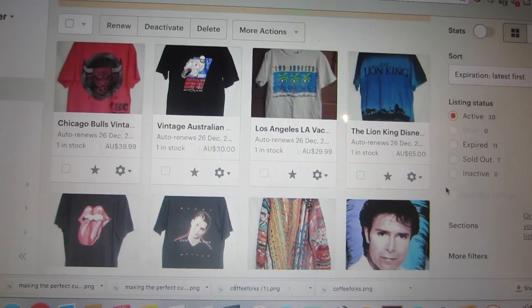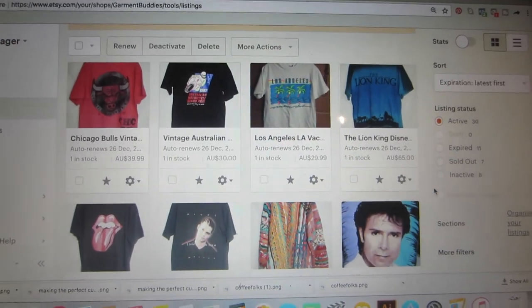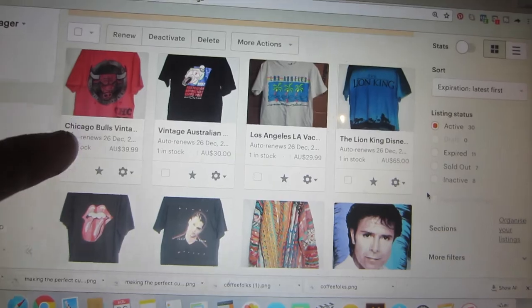So I have now hit active listings of 30 on Etsy. So that's probably the most I've ever had for sale on Etsy. Just trying to organize the stock that I picked up from the last few days as well. It's been just stored in the box back there and it hasn't got any inventory codes on them. So I've got to organize all that stuff. And I've been working on that at the moment.